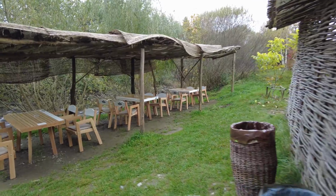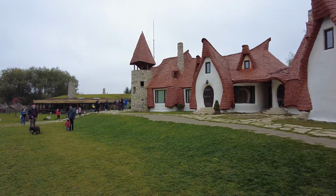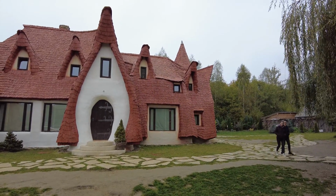This is what we can find behind the castle. There are some tables. Overall, it's an interesting place to visit, but to be honest, I'm not really impressed with it. So if you're around Sibiu and you have 10-20 minutes, because I don't know if you can do something else here for more time, you can visit this place. You can take nice pictures at least, but to be honest, it's not one of my favorite places.